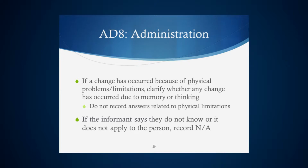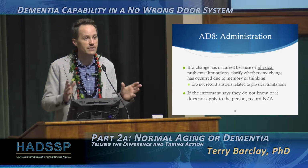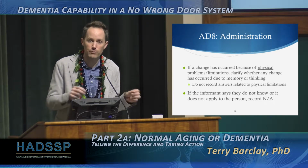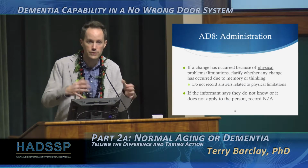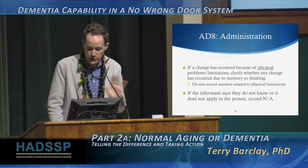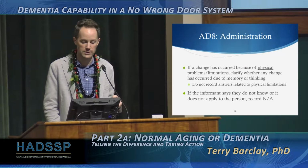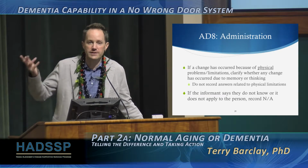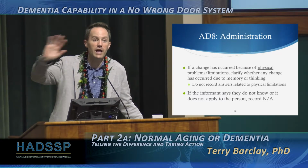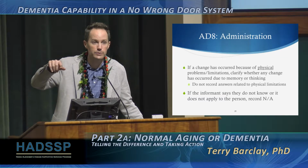So in that case, you'd say, well, do you think that she has stopped balancing the checkbook, that behavior, because of problems with memory or thinking? If the answer is no, then that's what you're going to record. So if they give you any information about a physical issue, no, repeat the question, bring it back to memory and thinking. If at the end of the day they just say, I don't know, I can't tell you the answer to that, or that doesn't apply to her, then you're going to record the NA, not applicable response.